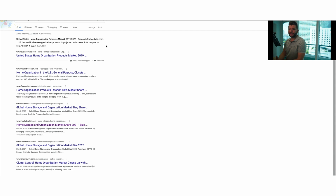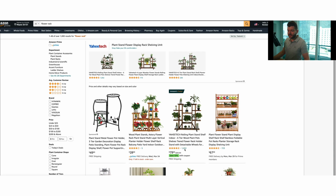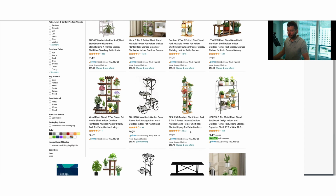For example, home organization, which I was amazed by myself, you can see it's $8.5 billion in 2014, and it's expected to be a $12 billion industry in 2023. Now, a lot of that obviously is people buying product in retail stores, people buying products on Amazon, right? So even here, this is a product in a similar niche to what we're selling. These are different, very simple products, but 1,000 reviews here, 1,800 reviews here, 1,700 reviews here, 2.5 thousand reviews here, just simple racks for flowers, right?